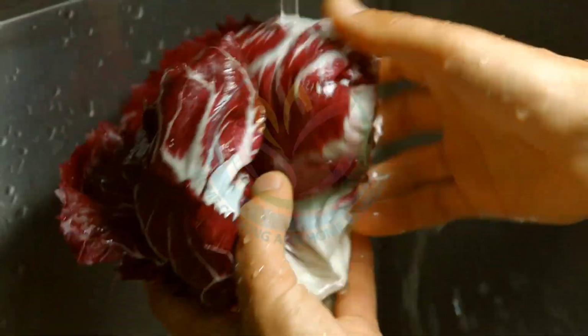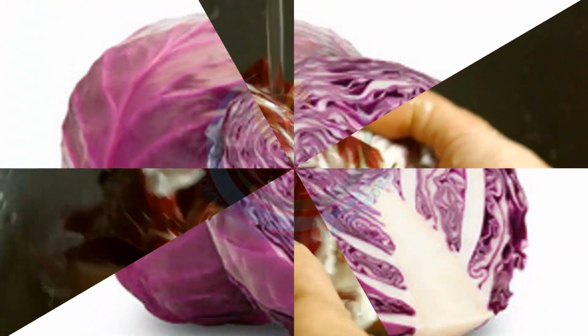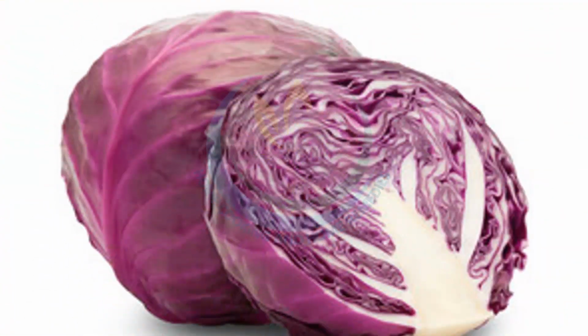Red cabbage. Red cabbage is an affordable and rich source of anthocyanins. These plant pigments give red cabbage its vivid color. Anthocyanin intake has been linked to reduced decline in lung function. What's more, cabbage is packed with fiber. Studies have shown that people who consume more fiber have better lung function than those who consume low amounts of fiber.